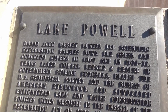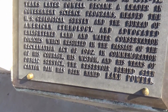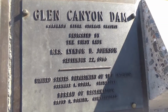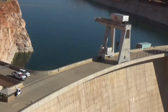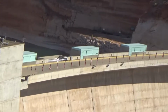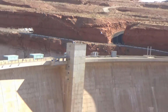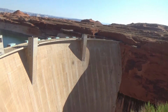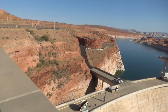And here's a plaque dedicated to John Powell's expedition and dedication to the dam. Good view of the top of it from here. Too bad they're not giving any dam tours. At least not during 2020. The worst year of the century so far.